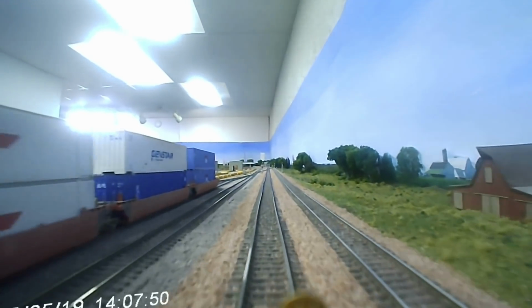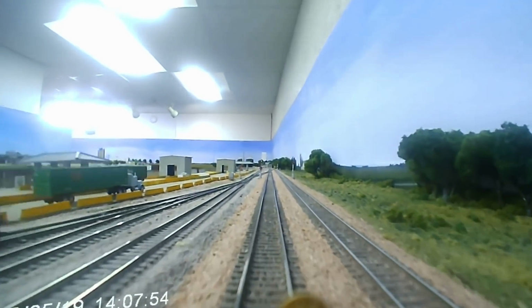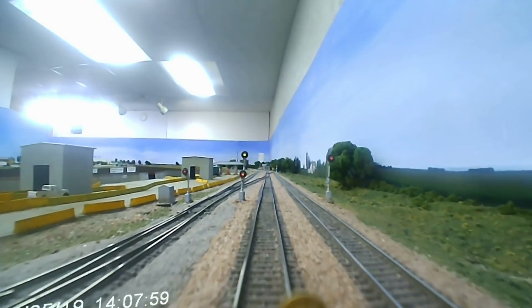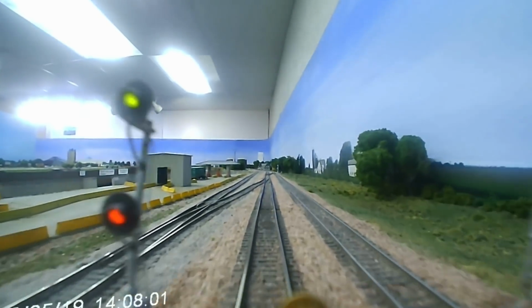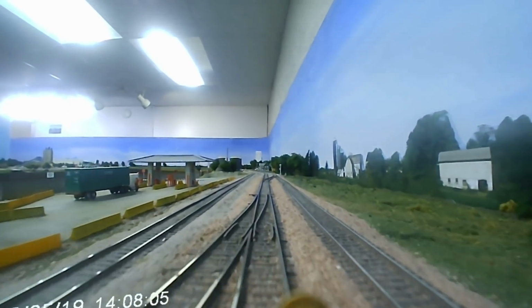Now from this cab view, you do get a good view of the check-in points for the trucks that bring the containers to and from Global 3. There you see the checkout there.